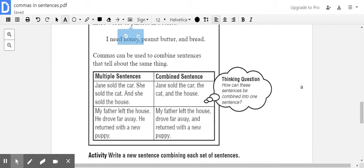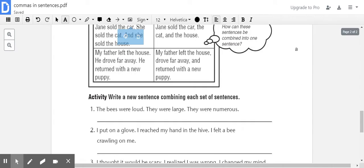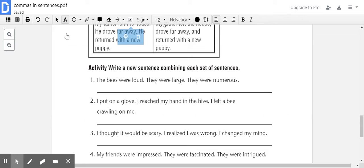So we are going to rewrite a new sentence combining the sets that are provided. On number 1, it says, "The bees were loud, they were large, they were numerous." So I'm going to write, "The bees were loud, large, and numerous." I'm combining the 3 different words that are being used to describe the bees.